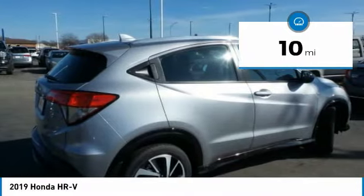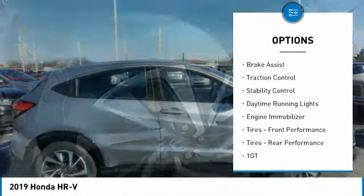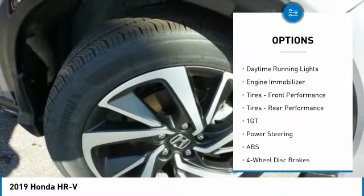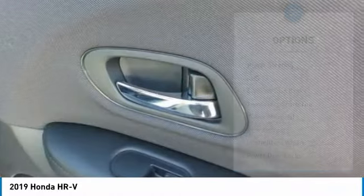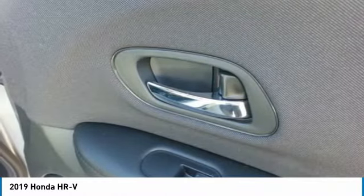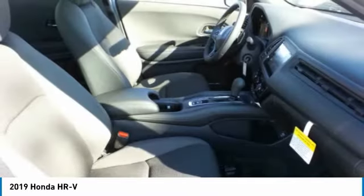Here are some of this vehicle's great options: all-wheel drive, aluminum wheels, rear spoiler, brake assist, traction control, stability control, daytime running lights, engine immobilizer, tires, front performance, tires, rear performance. Come see the car for yourself.